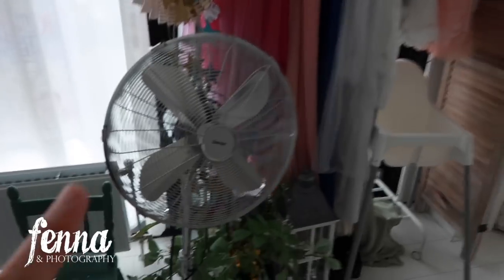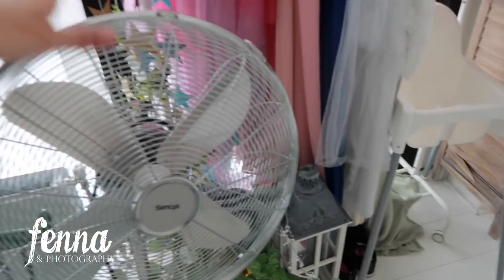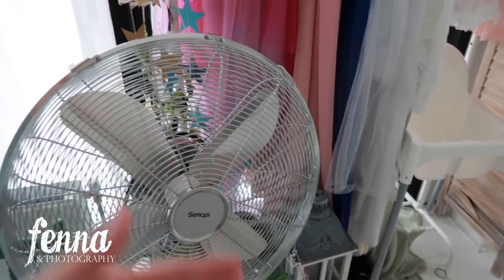If she has long hair, I will plug in my wind machine to get a little bit of air in her hair. Underneath I have the creamy white background, so I can just take off the floral one and use the one that's underneath. So yeah, we'll just go with that.